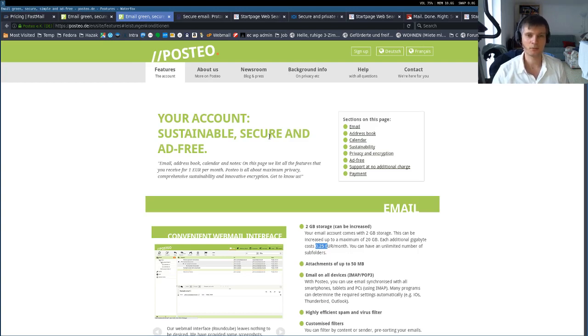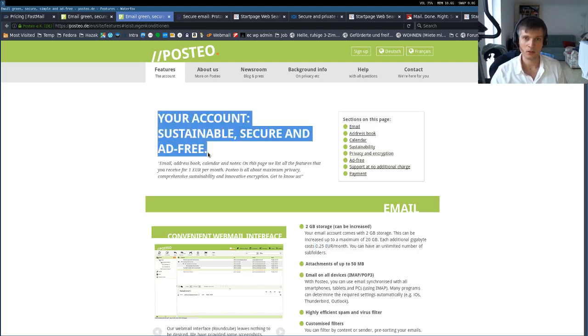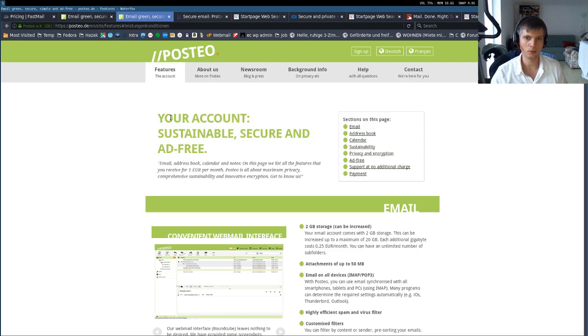99% of the people just do not think about privacy. They just use Google or whatever. If they would just pay 12 euros per year for their privacy to use a private email service with calendar and contacts synchronization, this world would be a much better place. I think almost everybody in the Western world can afford 12 euros a year to use a private email service instead of Google or whatever, so that you are not the product, at least for your email provider. You can also use it for contacts and calendar synchronization. Okay, so much about Posteo.